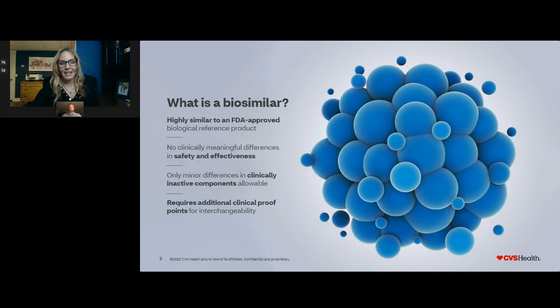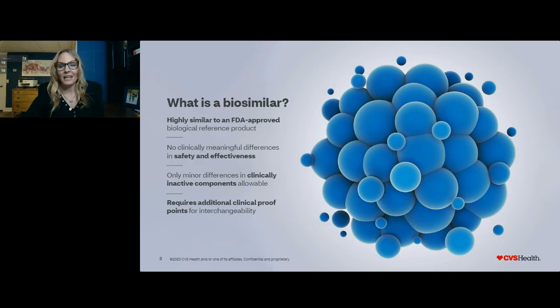So while this presentation today is about biosimilars in general, for good reason, Travis and I will reference the activity within the Humira biosimilar space, as well as biosimilars as a whole that have recently been released into the marketplace.